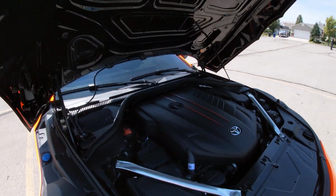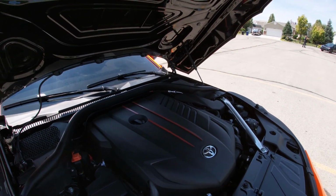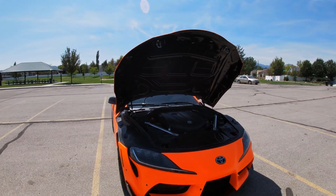And just look at it. It's the inline 6, which is a BMW S52, which they're very capable, very friendly to tuning, and it's just, oh, I absolutely love this car.